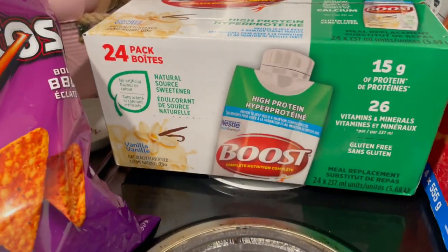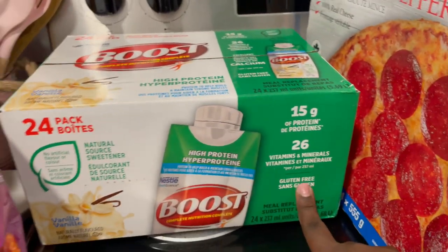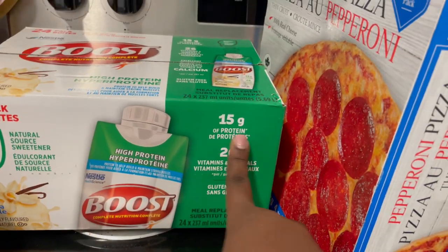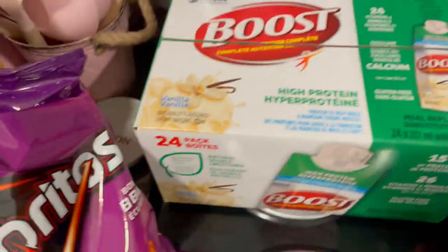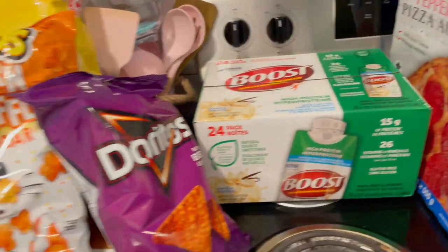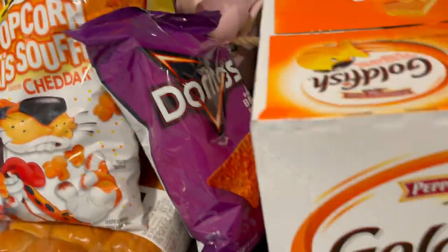I don't know, I'm used to just getting regular vanilla. I don't know if there's a huge difference. This is gluten-free, which I really like. 26 vitamins and minerals, and then 15 grams of protein. But this one is actually called high protein versus a regular one that's just, I guess, regular. I'm not sure. But I'm excited for those. I haven't had those for about a month now, so I'm excited that I got some of those.